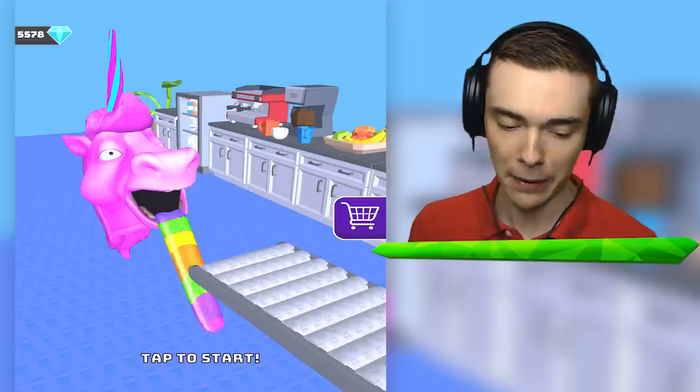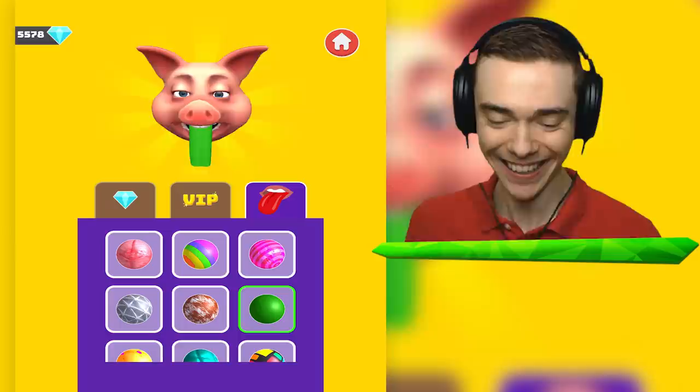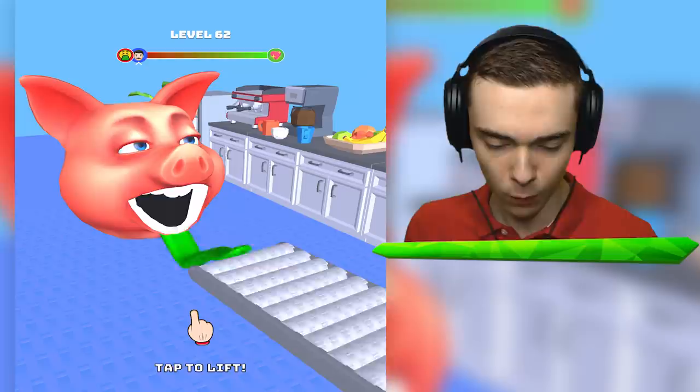We gotta get... Did we do the chef already? Nah, we gotta do the piggy. Hey, piggy. A pig with a green tongue. What's happening to your tongue, man? It's not even hanging out of your mouth anymore. What's going on over here? Okay, that is just weird, man. That is... Okay, I ate it.